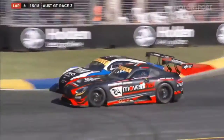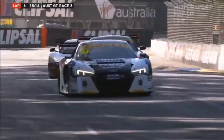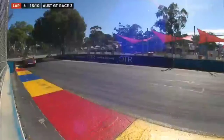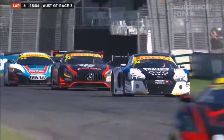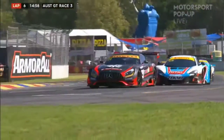Here comes Walsh up the inside. Bates wants to make him work for it, but the Audi goes through. Good clean move, very, very late under brakes. Then Ash Walsh showing his recent supercar experience against Tony Bates. He's doing a great job in the Mercedes for the first time. Now the window opens in 2 seconds, and they'll just miss that pit entrance. Now the window's open.